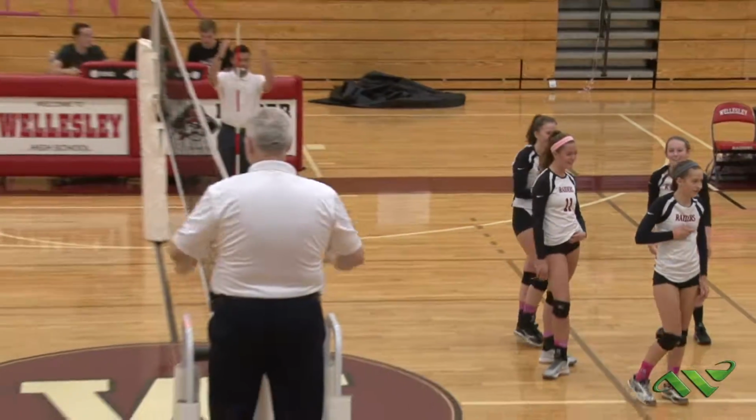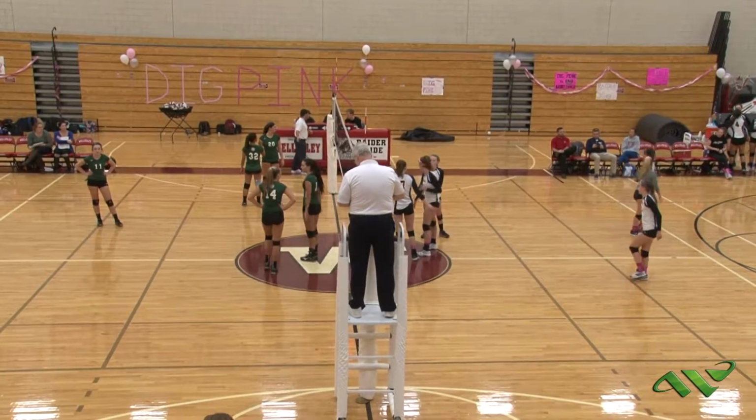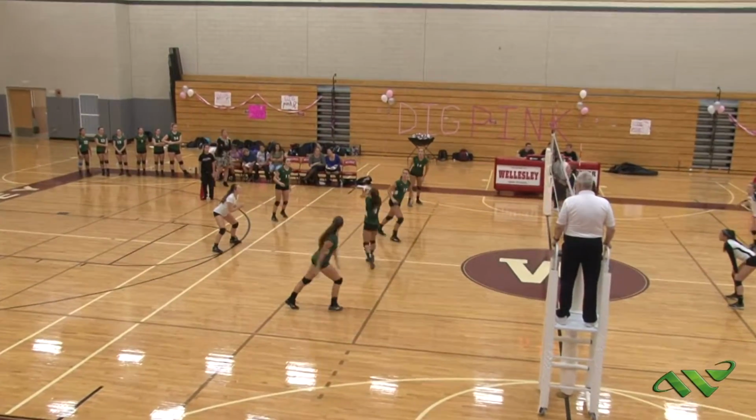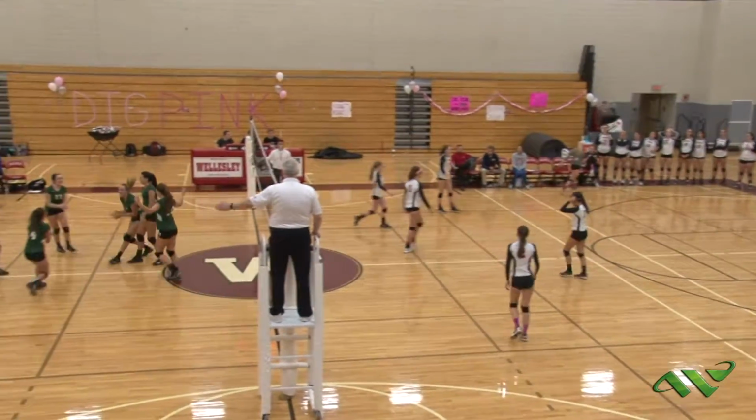Off camera, some chirping still goes on, and not many times I've seen this happen in volleyball, but a yellow card is given. Point Billerica. So Billerica keeps that offensive edge on their side as well, tying it up here.